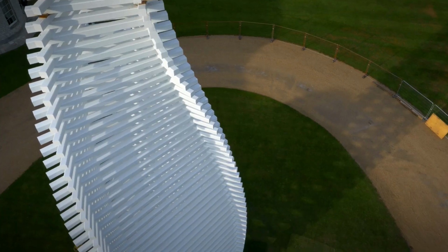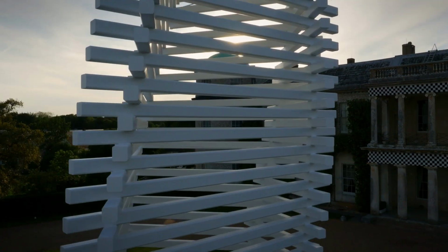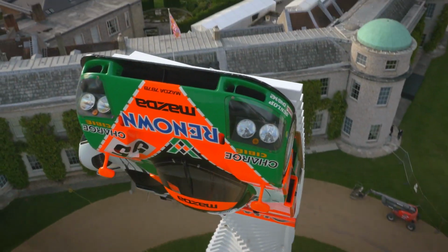At the outset, of course, you see the first sketches, you think, well, it looks nice, and you work and you develop it, and you get used to it. But it's not until you see it in front of Goodwood House where you really understand the scale of what's being created here, and it's absolutely quite staggering and a bit scary when you see it.